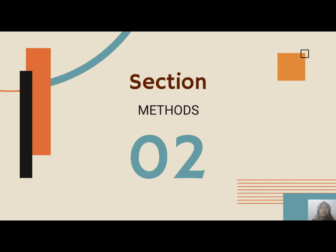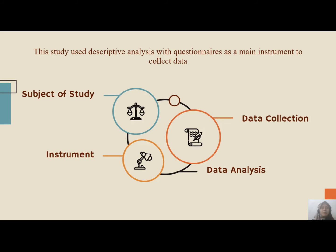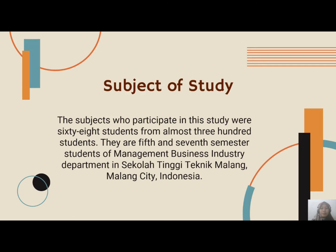Then we come to the second section, the method. My study used descriptive analysis with a questionnaire as the main instrument of data collection. The subjects of my study are students of Sekolah Tinggi Teknik Malang, 5th and 7th semester students of the Management Business Industry Department.